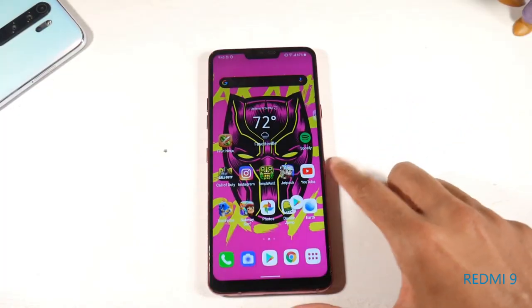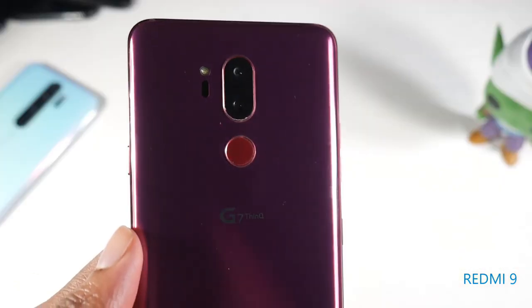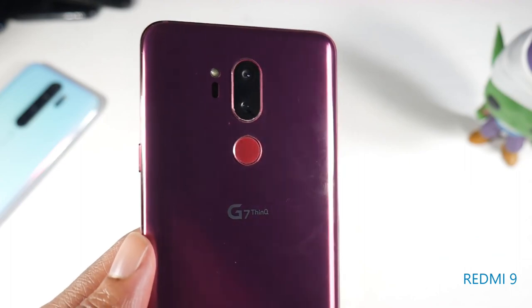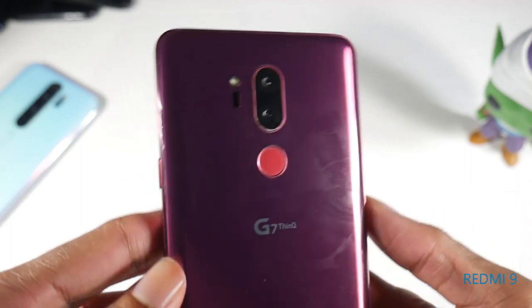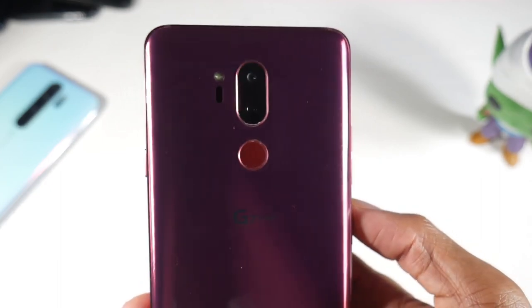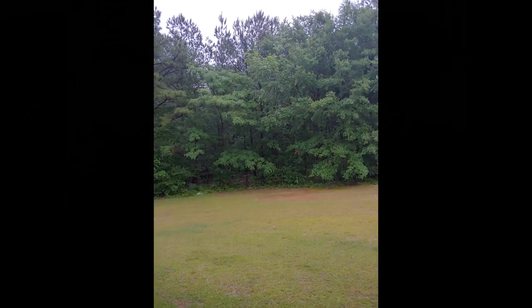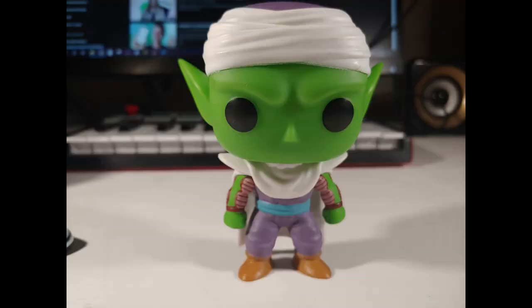Next is the LG G7. Now, I would recommend you get this on eBay if you really want to get it at the $150 and below price point. But if you want to go the safer route, they do have it on Amazon for like $170. So that's where I got mine. But definitely you can find it really cheap on eBay, the unlocked version. And yeah, this is the most powerful phone and one of the best phones on the list, again, if you want to go that route.